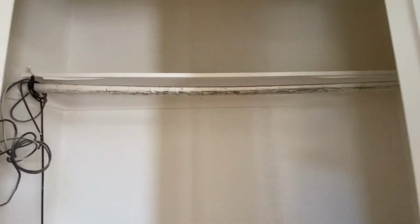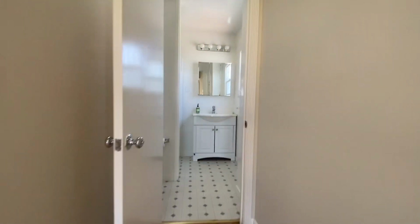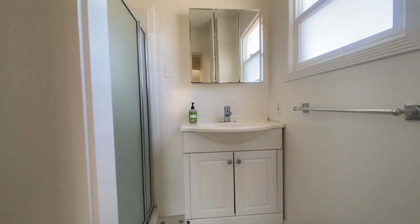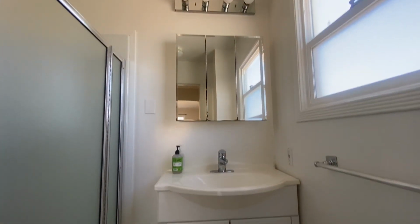Okay, and here's the closet for this room. Okay, so now the second bathroom. You have a toilet there, medicine cabinet, sink, and shower.